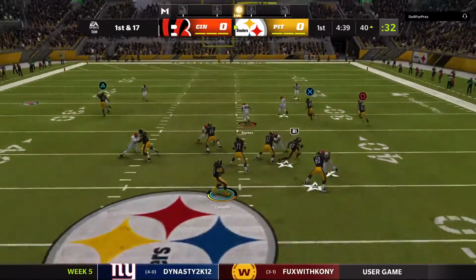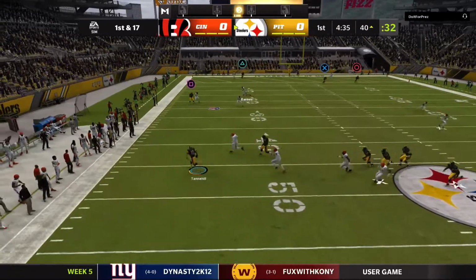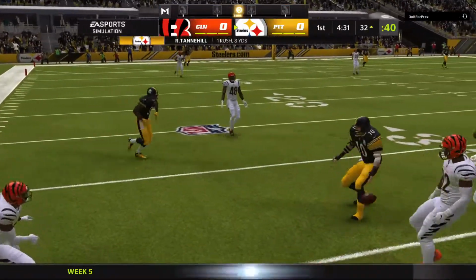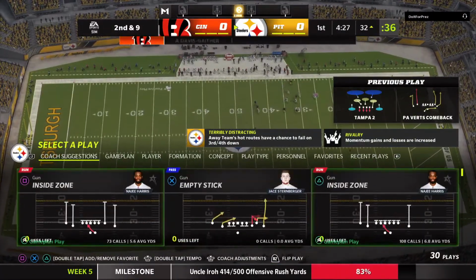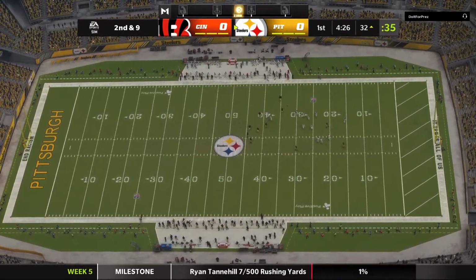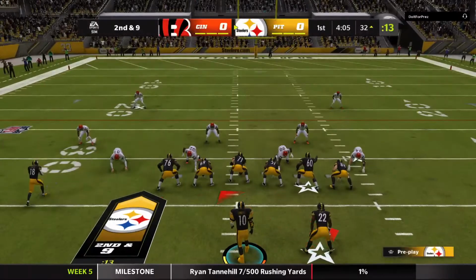Play action, it's Tannehill. Forced out to his left. He'll get 8 on the scramble there. It'll be 2nd and a couple. Well, he did a nice job keeping his eyes downfield, waiting for someone to get open. But once the pressure forced his eyes down to see the rush, it was time to make a break for it.